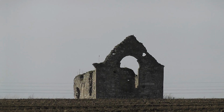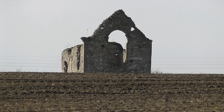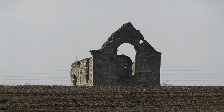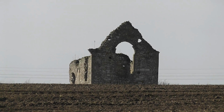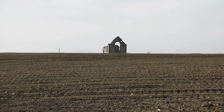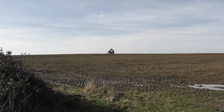And there, amazingly, you do have the remnants of an old church stuck in a field. Amazing, isn't it? How settlements change over time. That would have served the local farm that I've just passed, and probably the hamlet that was here around it. Not any longer though.